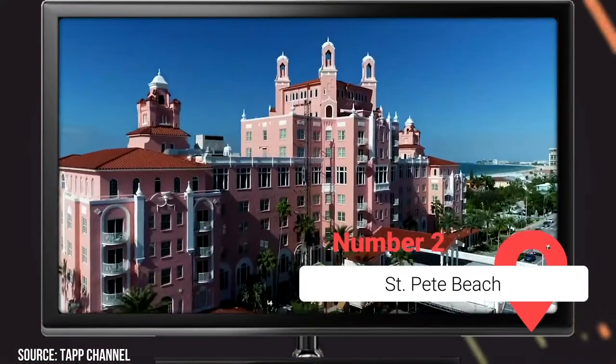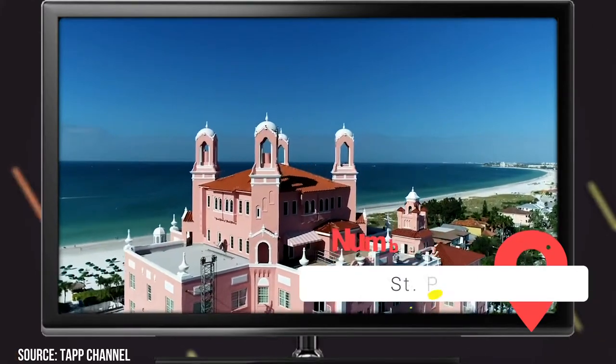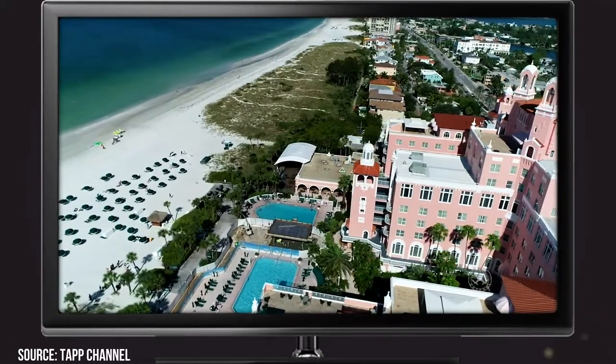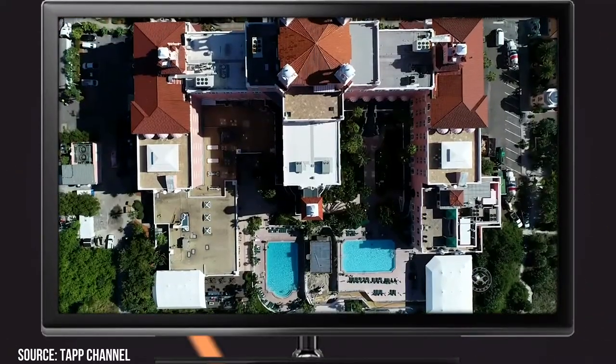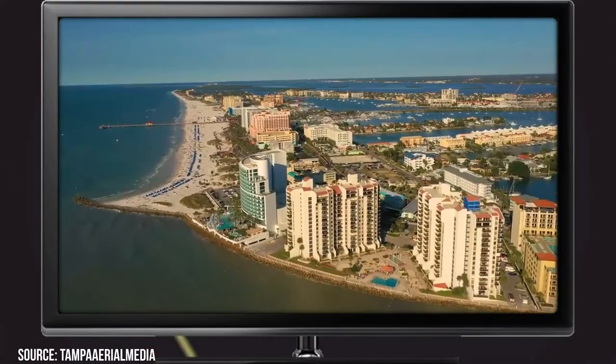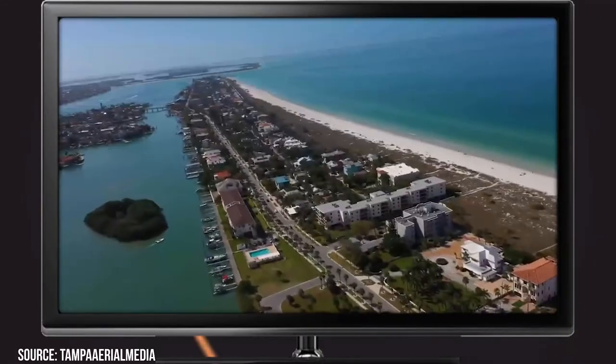St. Pete Beach. There's no denying it, St. Petersburg has a ton of great beaches, but none rival those on St. Pete Beach. This island community boasts some of the wildest, sportiest, and summer-ready beaches in America. All the beaches are well-maintained, making the soft white sand safe for kids' tender feet, and of course, the water of the Gulf of Mexico is warm year-round.